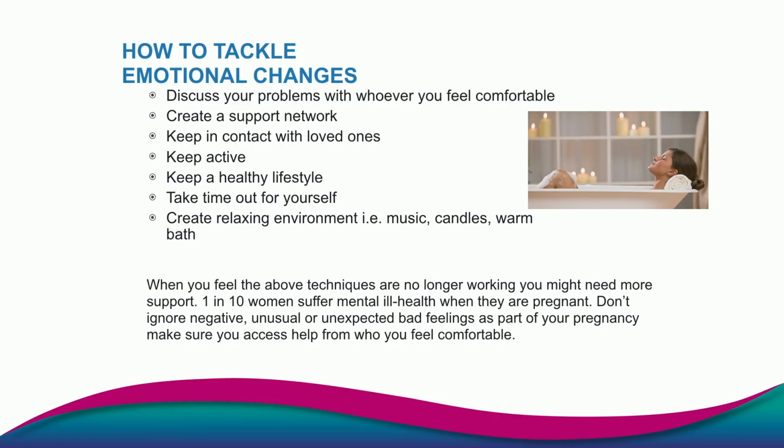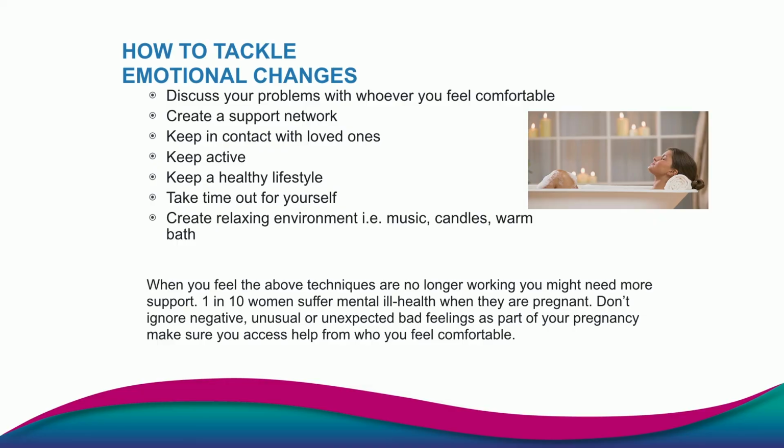It is important to make sure that you create a good support network during your pregnancy, as this will help you postnatally. It's important also to keep in touch with loved ones as much as possible. Keep active and keep a healthy lifestyle, and take time out for yourself. Create a relaxing environment at home, whether this be music, candles or a warm bath. One in 10 women during their pregnancy will suffer with mental health illnesses, and it's important, if you feel that the above techniques are no longer working, that you contact someone to get more support. This could be either your community midwife or your GP.